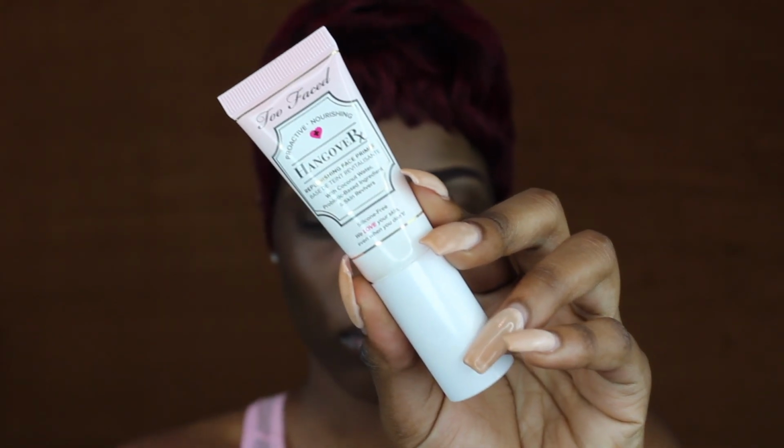Okay, y'all, so besides skincare, the first step to flawless makeup is to have a really good primer. And I went ahead and primed my face with the Too Faced Hangover Face Primer. It says that it has coconut water with probiotic-based ingredients, whatever that means, I don't know. But basically, it's white, and it smells like coconuts. And this is really good. So I put that all over my face already.